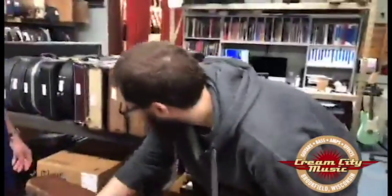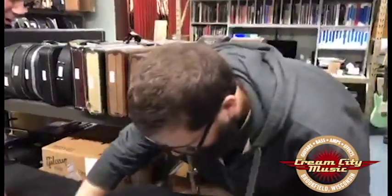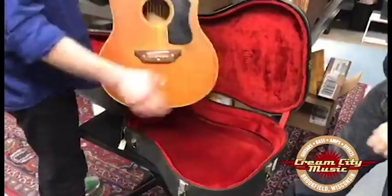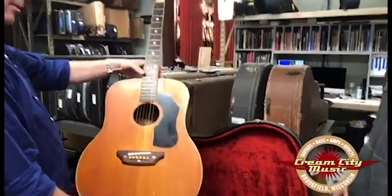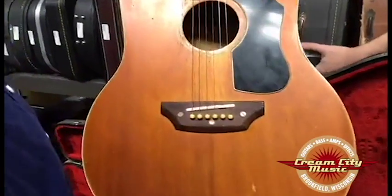Next up we've got kind of an oddity. This is a Shelby, an early 60s Shelby, so a pretty unique guitar. There was a builder down in Tennessee who made Gallagher guitars, but this actually precedes the Gallaghers, which I think started somewhere around '65. This is a Shelby Western. This was made in Shelbyville, Tennessee.